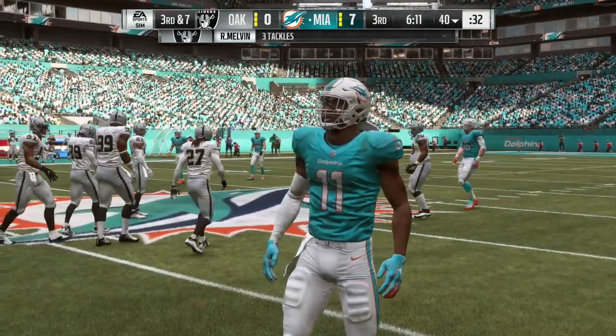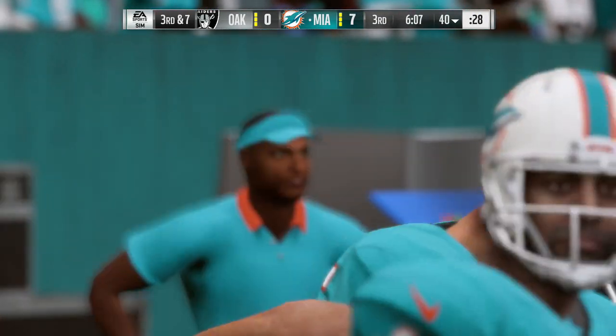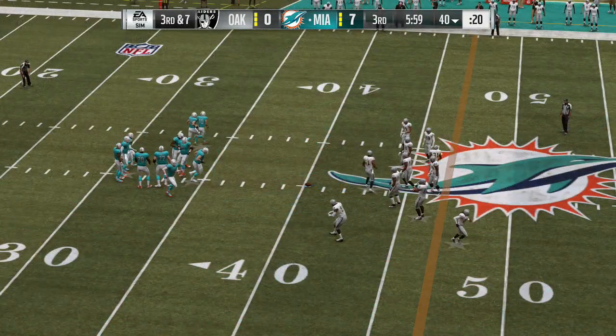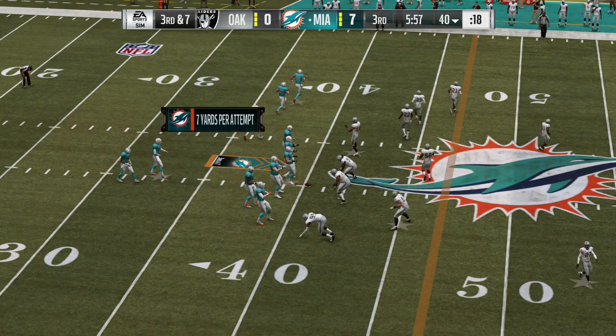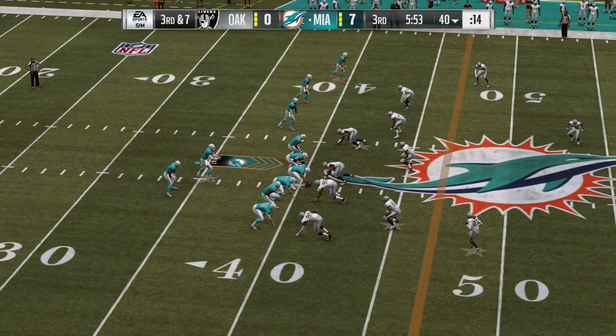Good throw, good catch, but I really like the route, the drag, and being able to run away from defenders. Hard to stick with them for that long. Yeah, better against man than zone, or? Better against man, because now you're running away from someone, and you're not running into a defensive player in another zone.